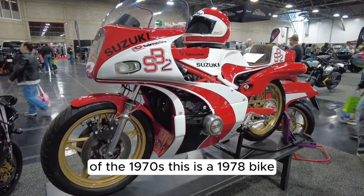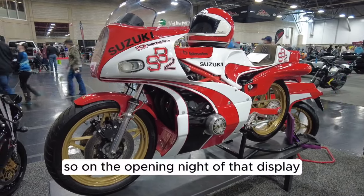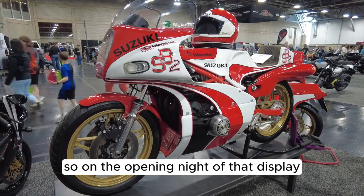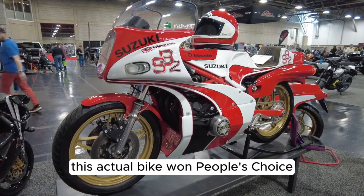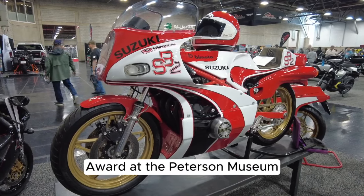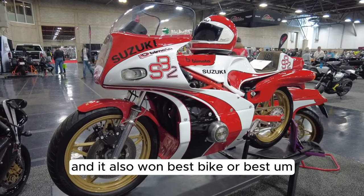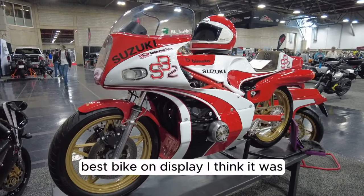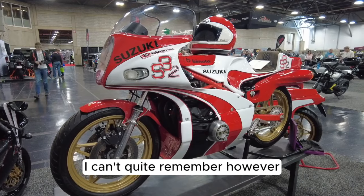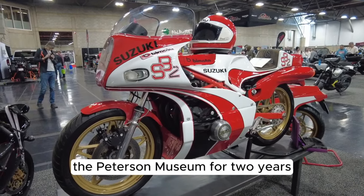This is a 1978 bike. It was designed in 1977. So on the opening night of that display, this actual bike won People's Choice Award at the Peterson Museum, and it also won Best Bike on display, I think it was. I can't quite remember. However, it was in the Peterson Museum for 2 years.